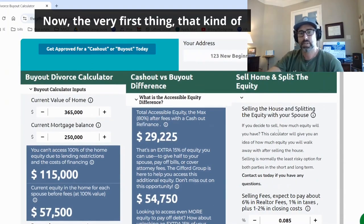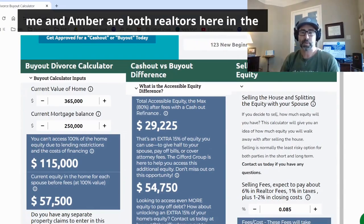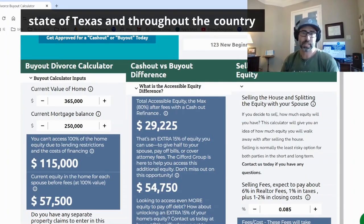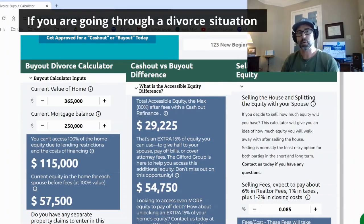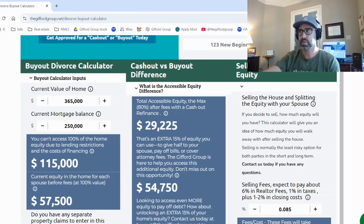Now the very first calculation it does for you is splitting the home. Now me and Amber are both realtors here in the Houston market. We partner with realtors across the state of Texas and throughout the country to help if you are going through a divorce situation and you need to get someone connected to help you sell the home. We can help you with that as well.